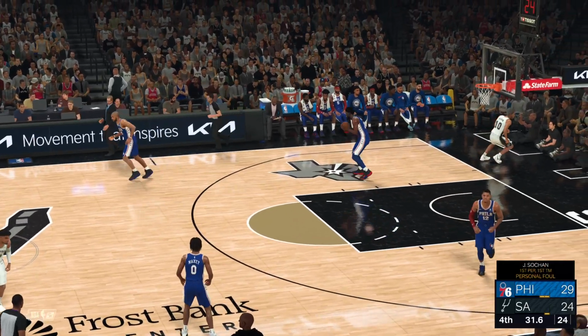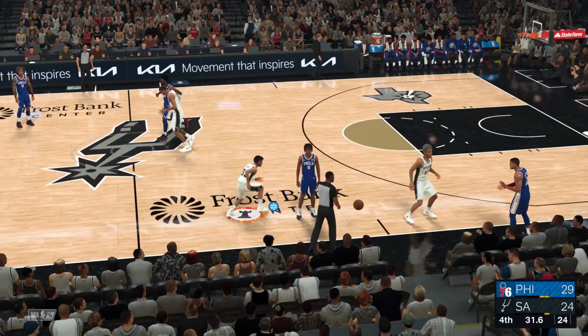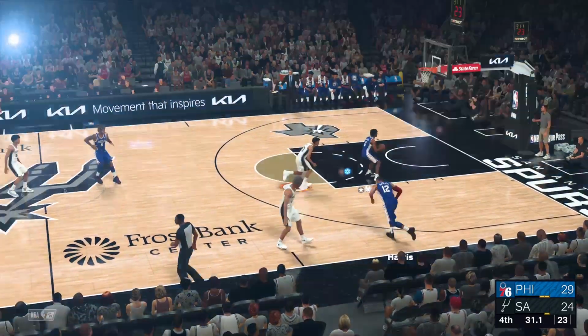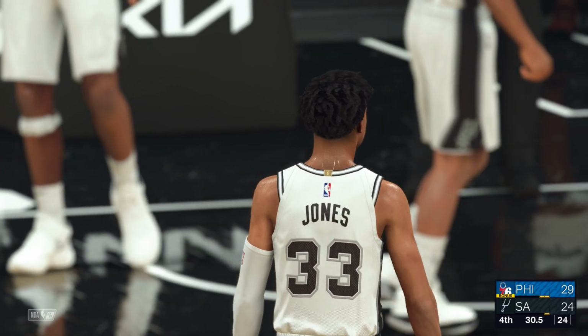Just saved a basket. You know what? This is why you never give up on a play. You don't know what's going to happen. There's 31 seconds left to play here in the fourth. And so they foul intentionally.